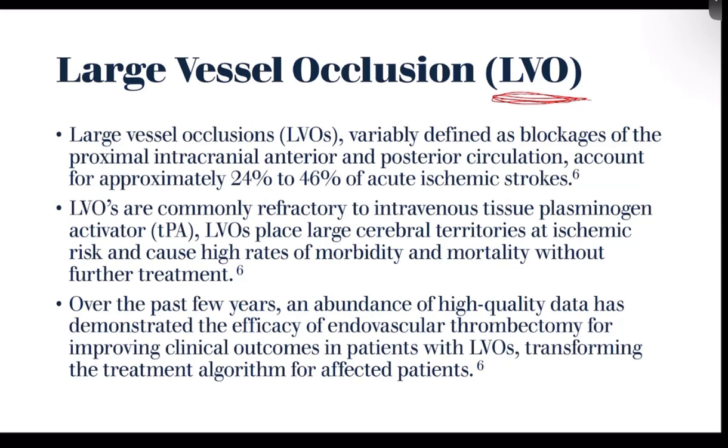So let's read this definition. A large vessel occlusion stroke, right, variably defined as blockages of the proximal, intracranial, anterior, and posterior circulations. And these account for around 24 to 46% of all ischemic strokes. So what does that mean? I mean, we're talking a quarter to half of all the strokes you've been running are this. Okay, so it's a lot.